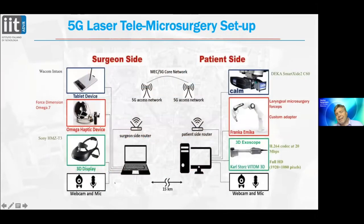Here we can see the type of system that we have in a little more detail. On the surgeon side, we have the tablet, which controls the laser. We have a haptic device, which we use to control the robot arm, a Franka Panda. We have a head-mounted display, which could have been a screen, but we used a head-mounted display in this instance. We also had a webcam and mic.